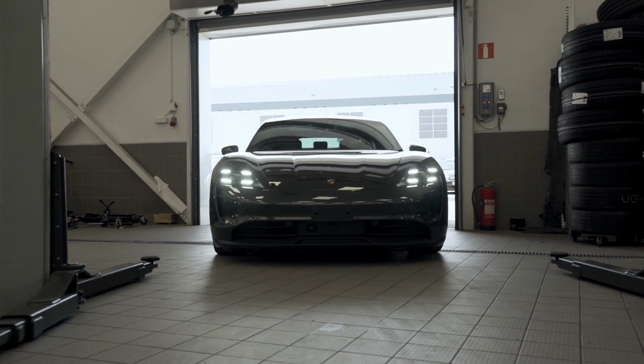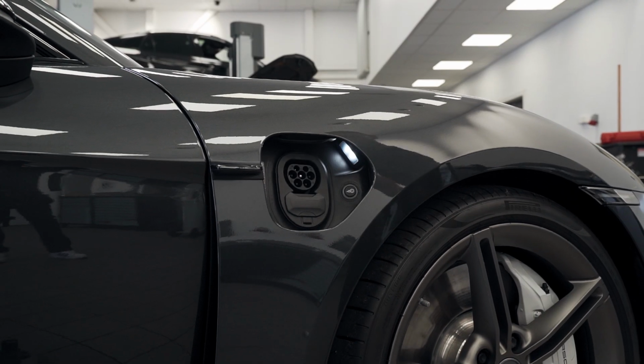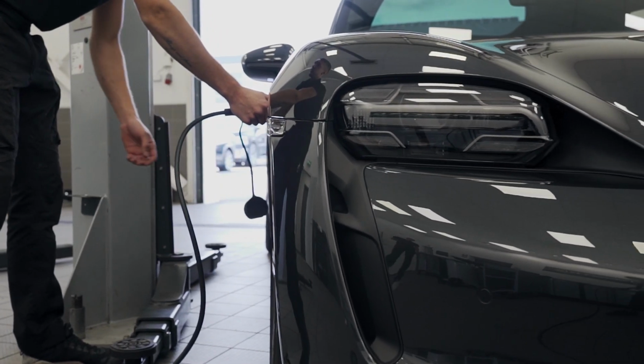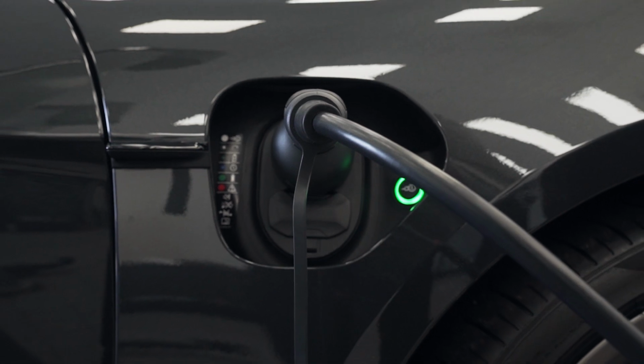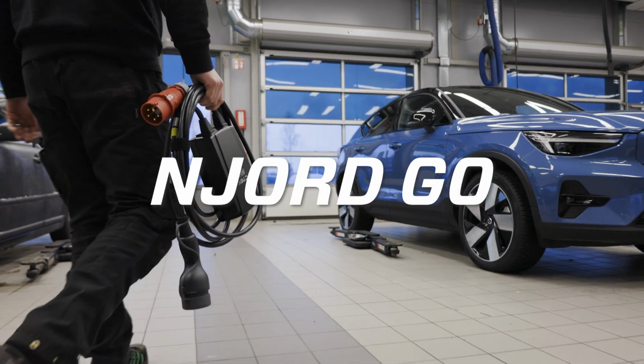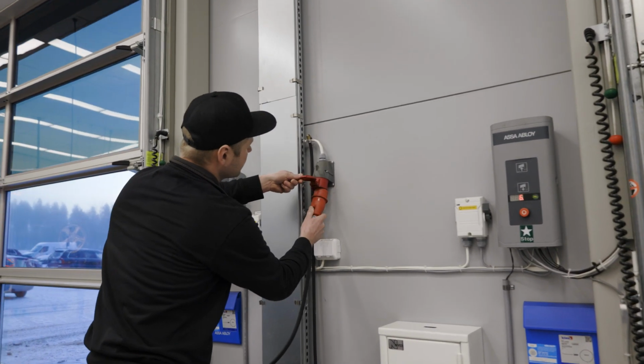As electric vehicles become increasingly popular, it's important for professional workshops to be able to offer fast and reliable EV charging as part of the service routine. CTEK's NJORD GO is easily portable and perfect for use around the workshop.